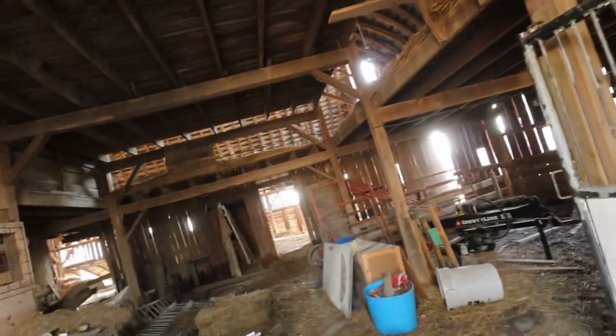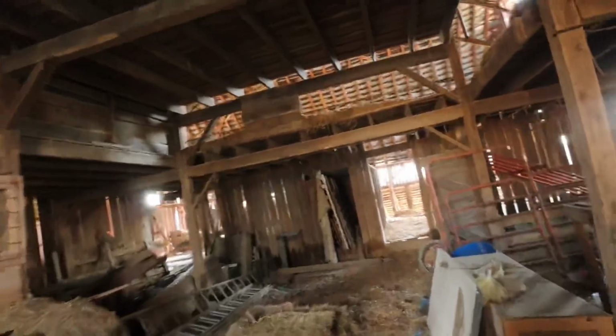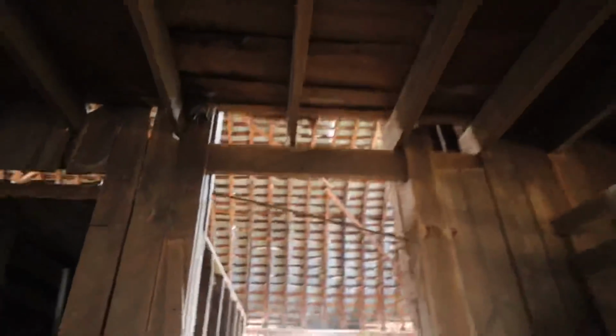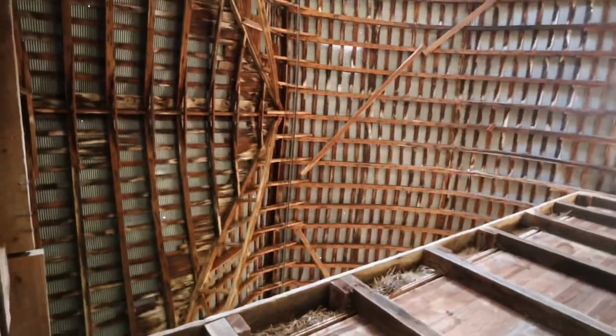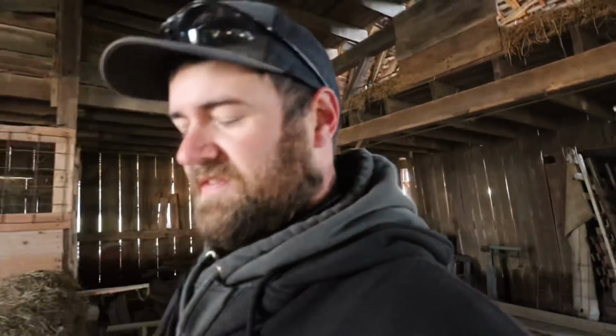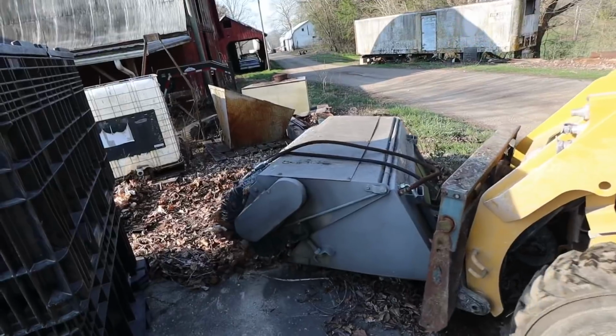Did a video on this barn a while back. Really cool old construction. Big ceiling in here. But unfortunately it is sliding down the bank that it is on, and it's just going to eventually fall down.